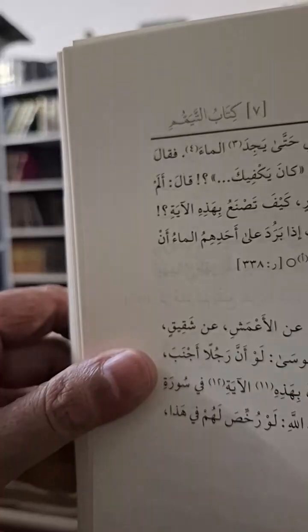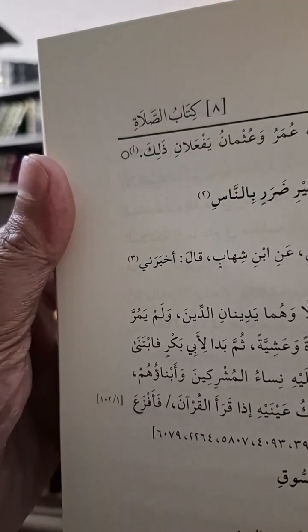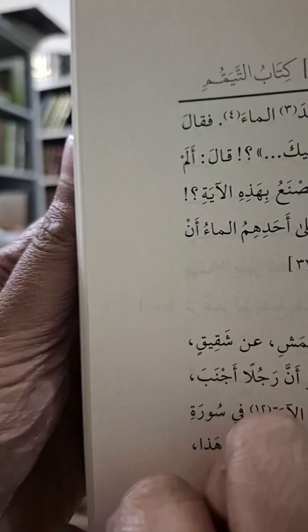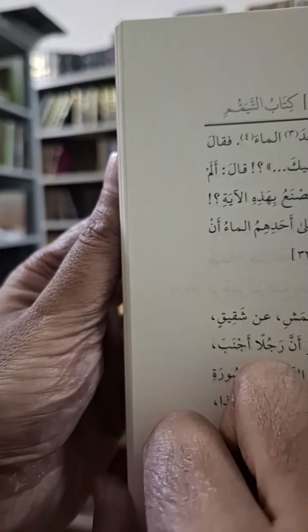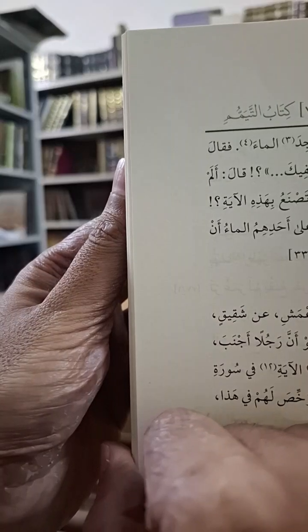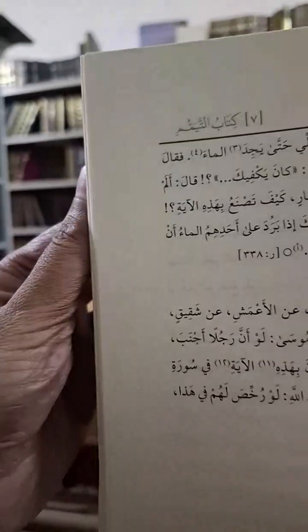Another thing is, you can see Kitab al-Tayammum. I don't know if you can see the difference between Kitab al-Tayammum and Kitab al-Salah. Kitab al-Salah is in normal bold font, and you can see that Kitab al-Tayammum is light colored. It's grey. This is dark, this is grey, right? In the header. And why is that?